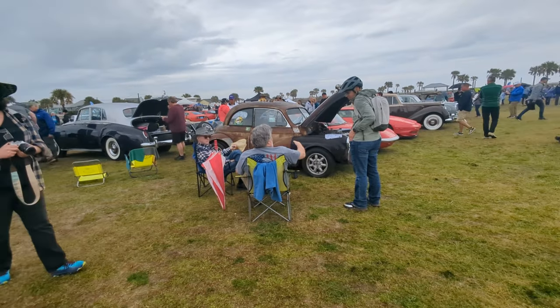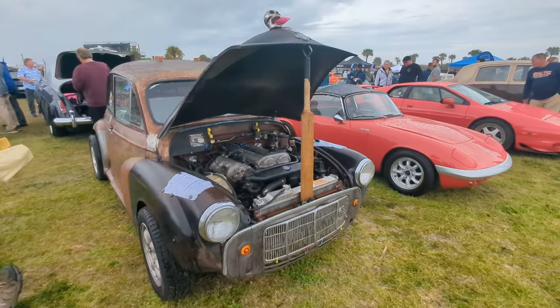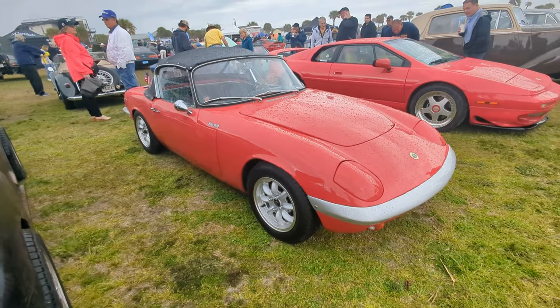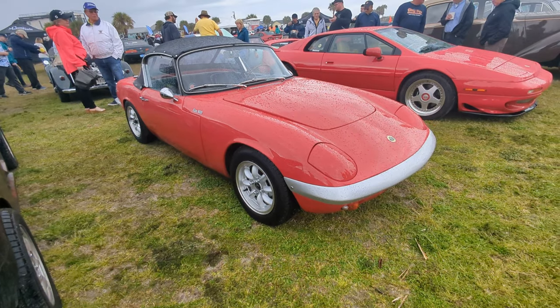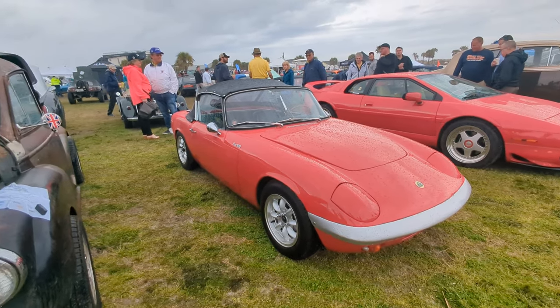But first, I'm going to show you a couple of Lotuses. If you think this car looks similar to a Miata, well, you're right. Basically, Mazda just copied this car and made it the Miata. This is what the Mazda Miata was based on. The 60s Lotus Elan, 1600 engine, the twin cam Lotus. Beautiful engine.